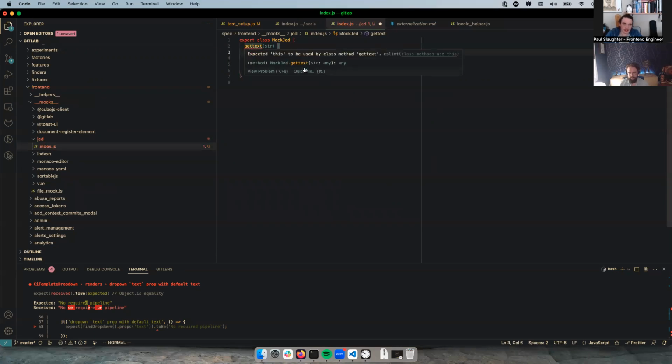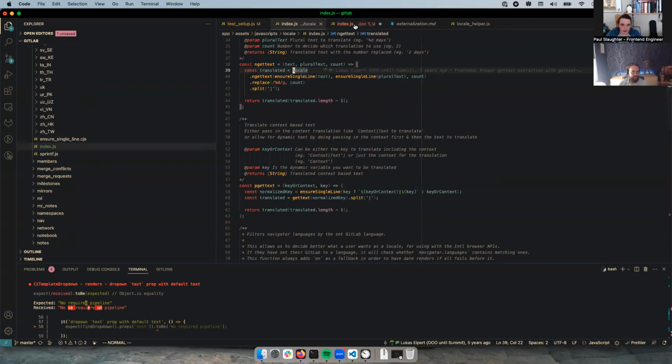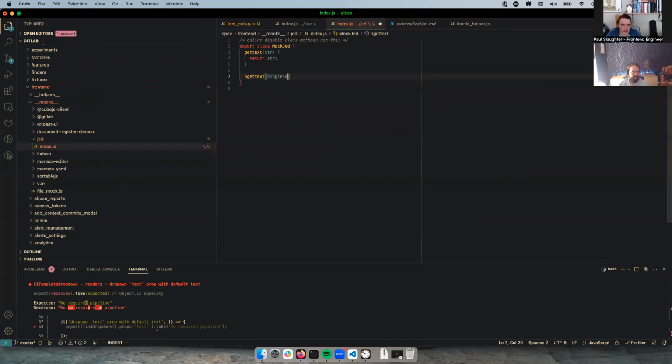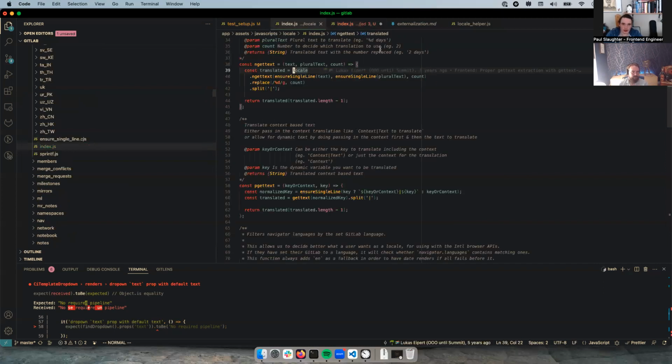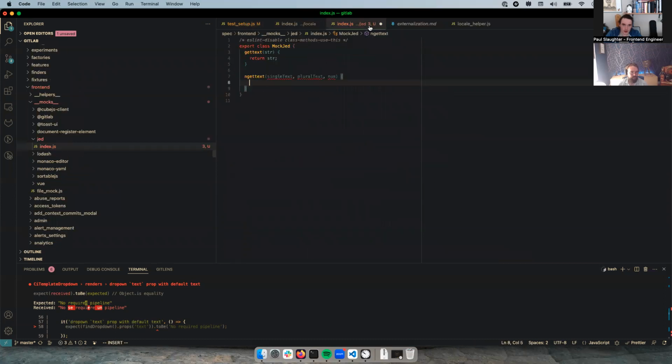Oh, this is one of my least favorite rules we have. The class methods use this. Yeah. Single text, plural text, no. So we're gonna do return num greater than one, plural text.